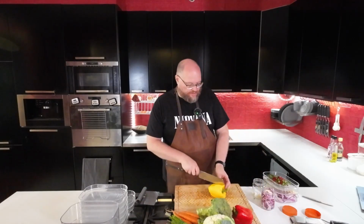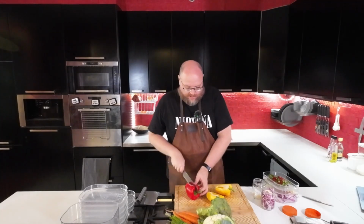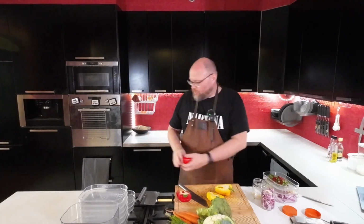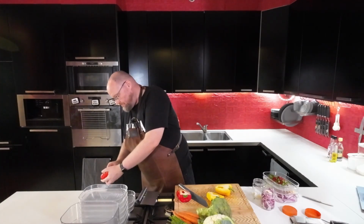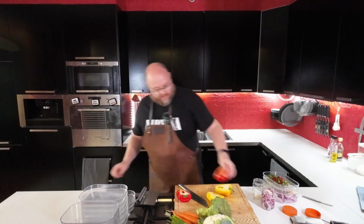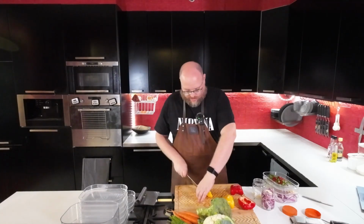Next up, we have some peppers. I have a yellow one and a red one. I'm just gonna cut them into little cubes for my stir fries, my pasta, my quesadillas. So I'll just clean them out real quick. And I'll just cut them into little cubes.